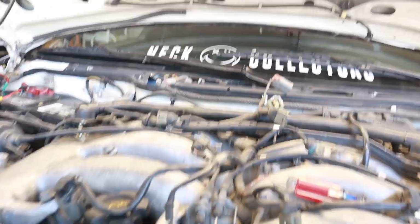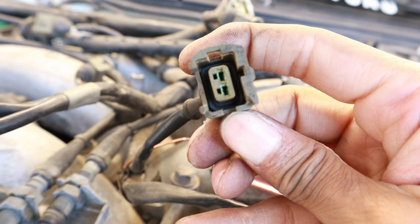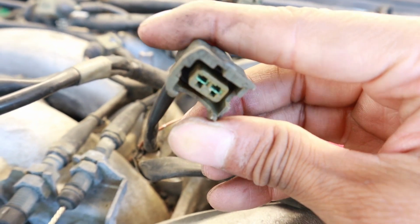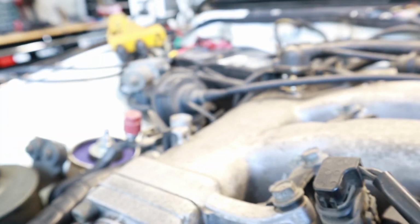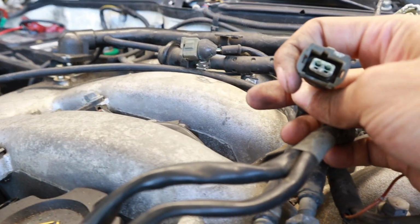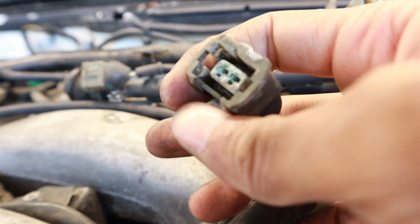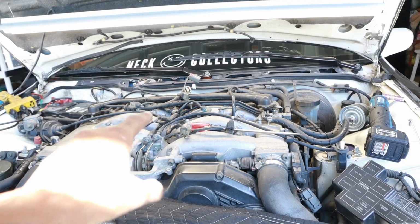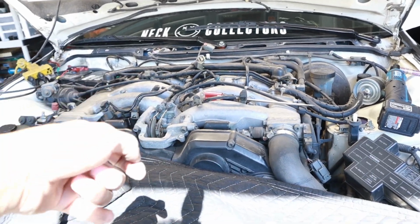I popped a couple of them off to find out, and if you guys can see, they're green on the inside, which means that is corrosion, which is definitely a contact block. So that is why I'm not getting the correct voltage. As you guys can see, all of them are corroded. This one is especially the worst. So I'm going to go ahead and replace those pigtails, as well as clean off the tops of the injectors.